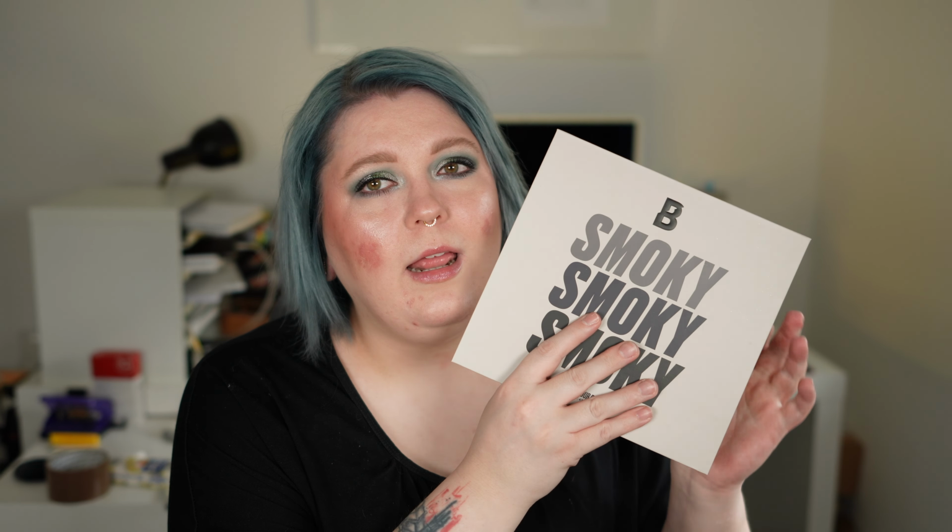This is much better executed. This is much better in variation. This is a much more thought out color story. Natasha Denona Xenon is beautiful, yes, but it's not as well done as this. The looks are very similar, not gonna lie here, but I like this more. I like this so much more than the Xenon palette, and the Xenon is my favorite Natasha Denona palette, so that's a lot.